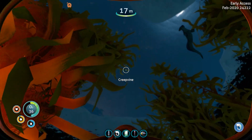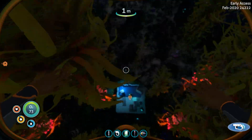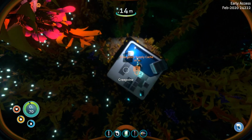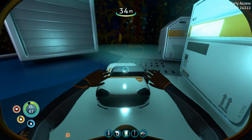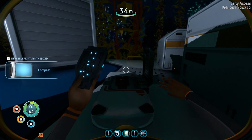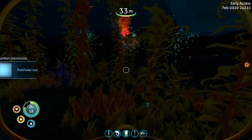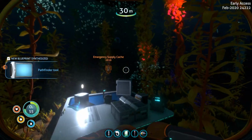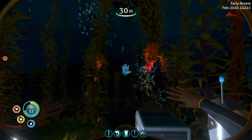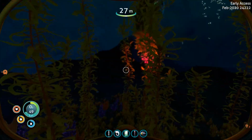Okay. Interestingly, our scanner keeps popping up on the lower right there. Not entirely sure why, but alright, I think this is something. Yeah. Look at that, a compass. Well, huzzah. I don't think I've ever really used, well, the compass, no, I've used. The Pathfinder tool, I have not.